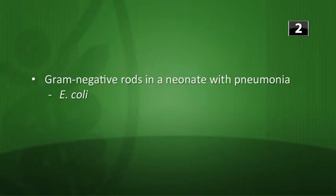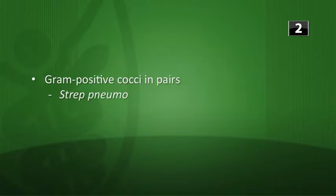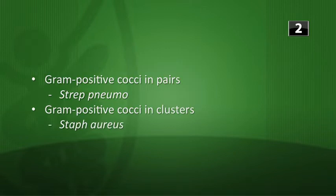Next, what infectious agent is the cause of pneumonia based on the following lab test? So gram-negative rods in a neonate with pneumonia, think about E. coli. Gram-positive cocci in a neonate with pneumonia, think about group B strep. Gram-positive cocci in pairs is classic for strep pneumo, and gram-positive cocci in clusters is classic for Staph aureus.